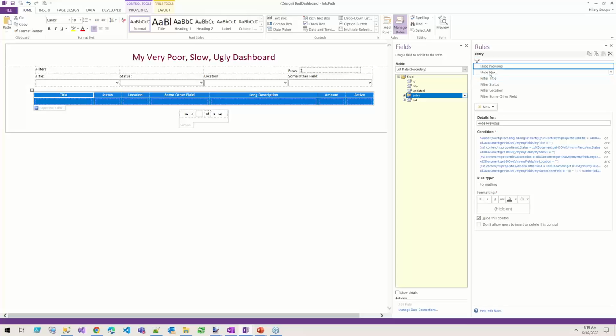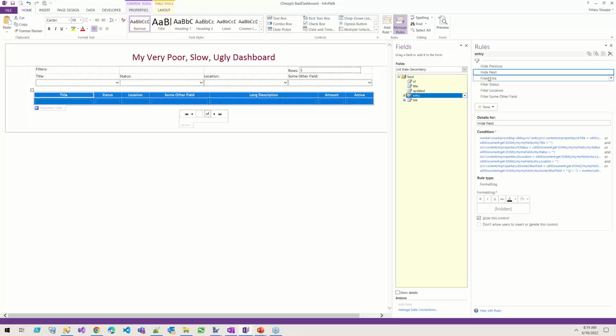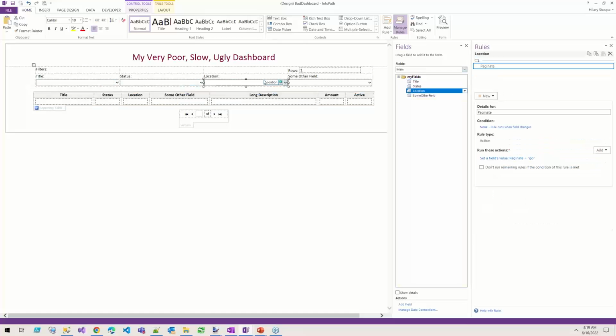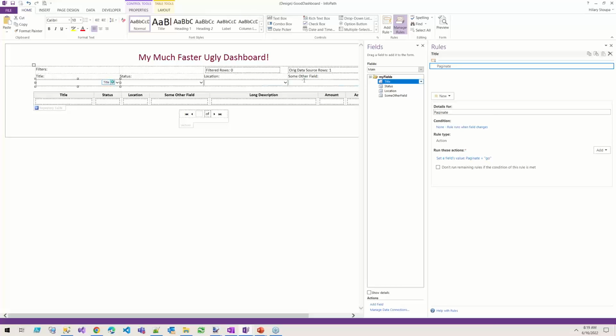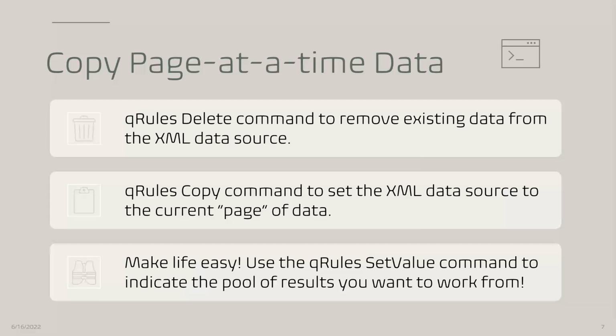In my bad slow dashboard, you can see I've got hide previous, hide next. These are rules to hide the previous and next page, as well as some additional filtering around these guys, right? So I had all of this logic in place just for making sure only the right rows showed. Over here, I no longer need all of that logic, right? I went ahead and just added a shade alternate rows to be snazzy. Because we only have one page at a time, we can get rid of all of that formatting.